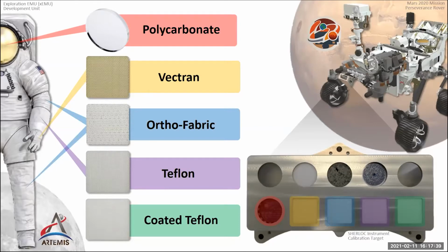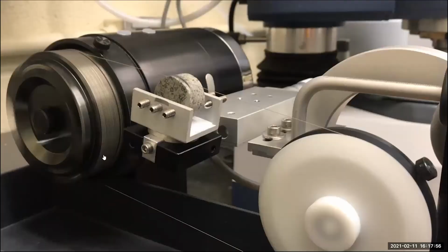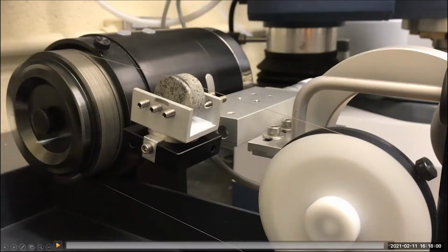And then the other piece that I'll talk about is a piece that's right here. Hopefully you can see my cursor. This is a Mars meteorite. So what are we doing here? We're sending a piece of Mars back to Mars. So this piece of Mars is a rock, right? And here I'm going to show a quick video of how we got this rock into shape to put on this cal target.